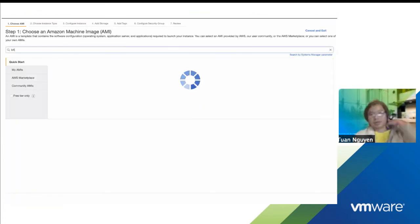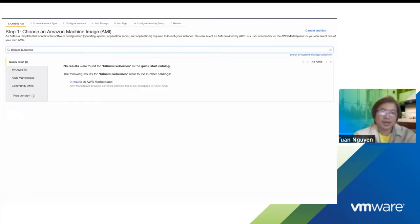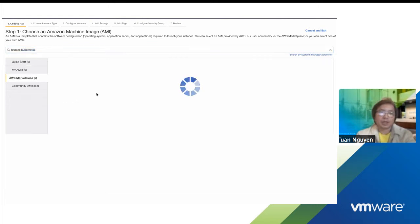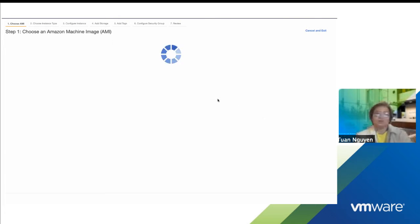We have a company VMware acquired called Bitnami. Bitnami has some applications, and one of those is the Kubernetes sandbox they've been offering. It's built-in Kubernetes and ready to go. We just go and grab the image on AWS, and in the interest of time I go to a standalone. My connection looks slow, but normally it should be very quick. The key here is the sandbox concept: we just go and grab the image and it's ready to go.